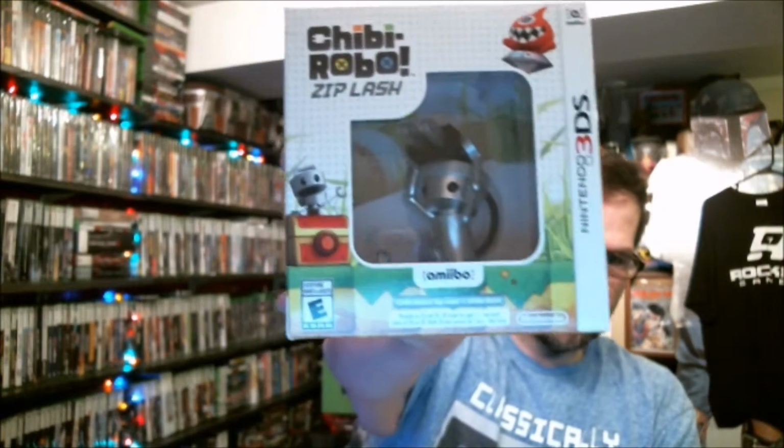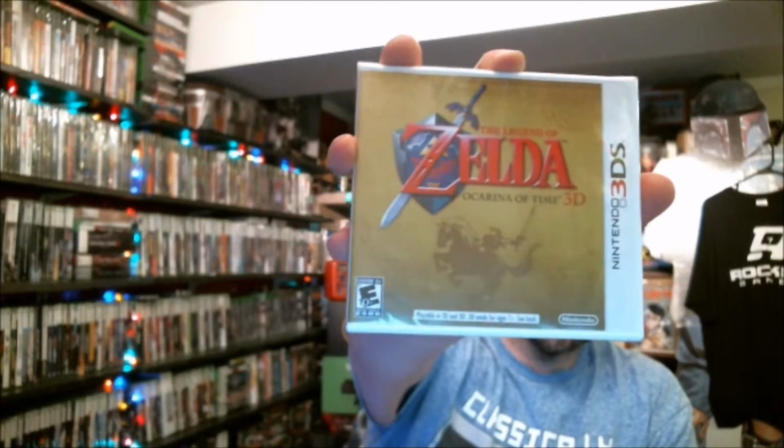So, all right. Then there were a couple of just new releases, or I shouldn't say new releases, but just games that I picked up. Chibi-Robo! Zip Lash, the amiibo edition. I don't know if this one will become hard to find, so I grabbed it up. Plus, it was the only version that Best Buy had left in stock. I was intrigued to play the game, but with my Gamers Club Unlocked, it came out as the same price as buying the regular version. And then there's a rumor going around that Best Buy paid for some reprints of this. I don't know if that's true, but it seems like Best Buy is the only place that's getting new stock of this in, and that is The Legend of Zelda: Ocarina of Time 3D.